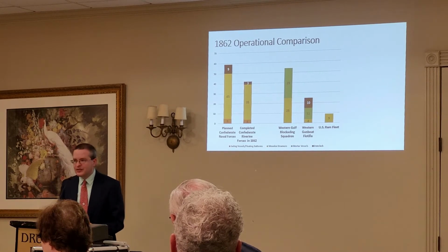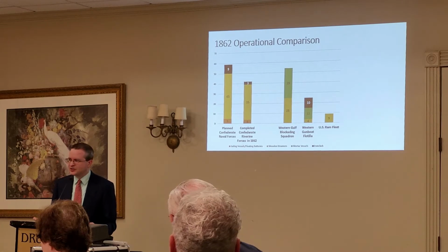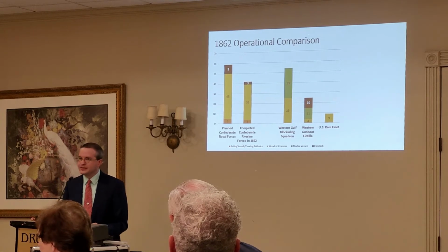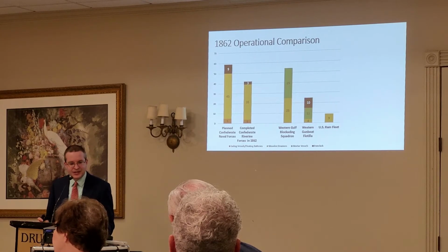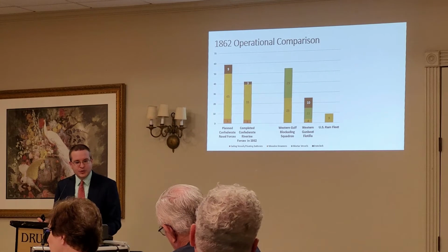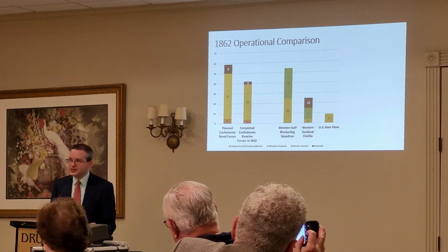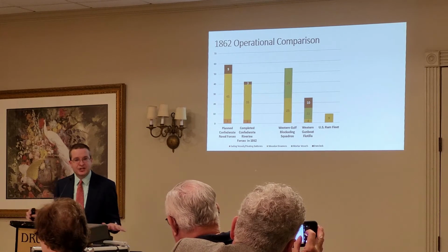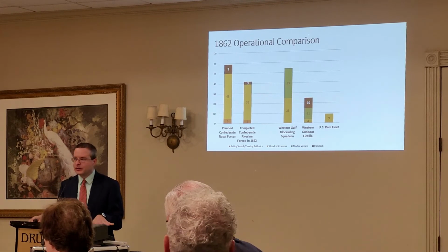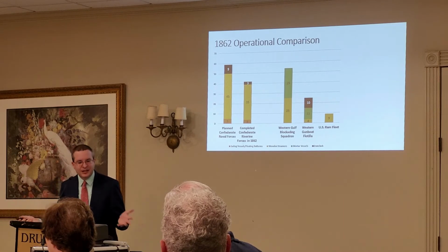Then there's the U.S. Ram Fleet. That's the U.S. equivalent to their River Defense Fleet. Also part of the U.S. Army, not Navy situation. And they've got several rams as well. If you look at the numbers, and if you remove the green numbers for the United States, because mortar vessels are basically just floating forts, they did not engage in ship-to-ship operations. They were there, they were towed in place, anchored, and then bombarded a fort that then shot back at them.